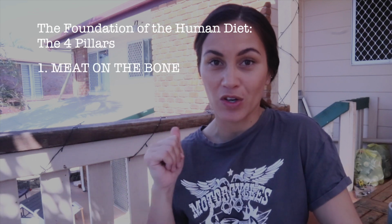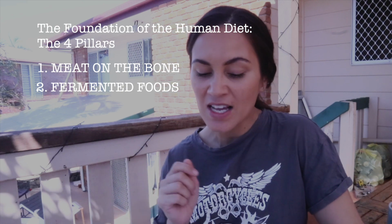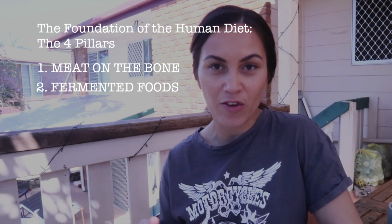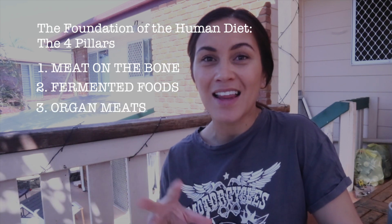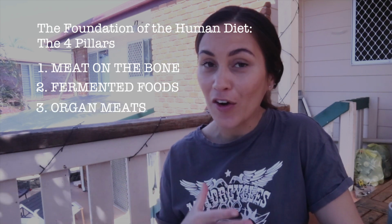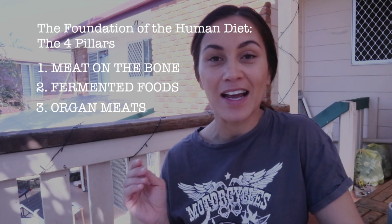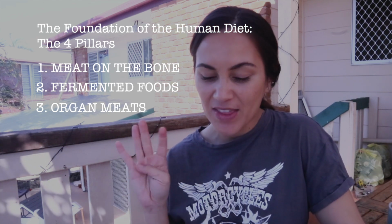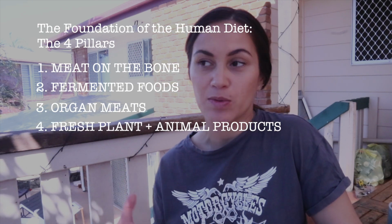So, number 1 is meat on the bone, so eating meat. Number 2 is fermented and sprouted foods, like kombucha or sauerkraut, all your fermented things. Number 3 was organs and other nasty bits, which I currently do not eat, but I'm wanting to include it in our diet, but it's gross. And then number 4 is fresh, unadulterated plant and animal products, which is obvious. So those are areas of our diet that I am slowly trying to implement.